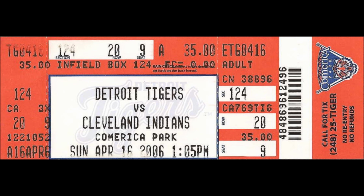Any other comments? I have one. Comerica was a good park. They just need more seats in it for more Detroit fans. We went early in the season, in early April, so it was sort of on the cold side. You could see by the picture in the beginning. But I definitely give Comerica a chance.